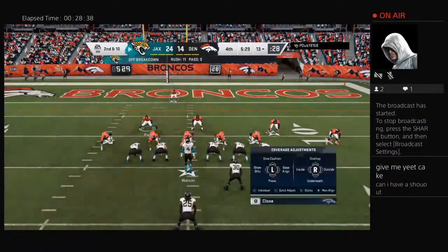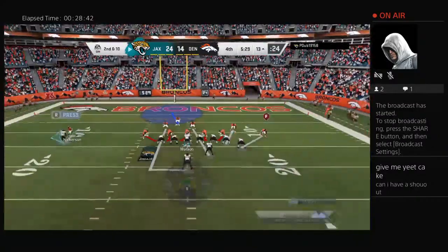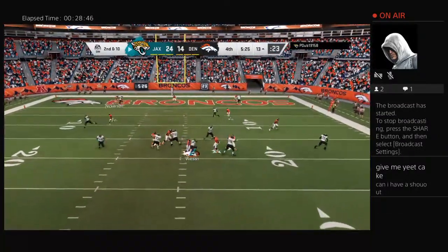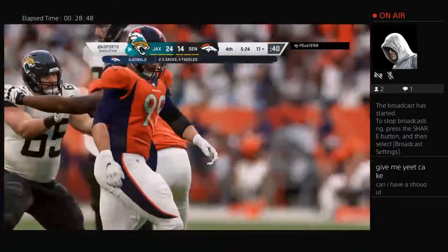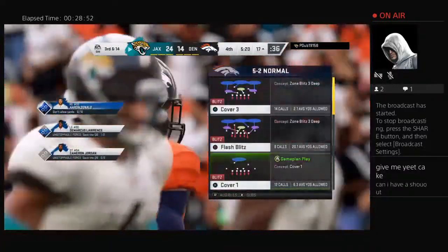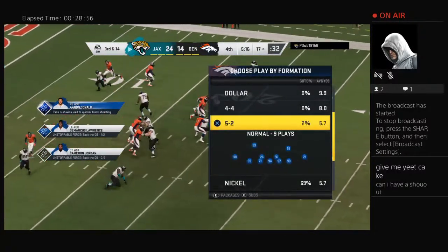So after the incompletion on first, now 2nd and 10. Let's go, D. Throwing again is Watson. Rush coming, and he's taken down. The defensive player of the year, Aaron Donald. And it's going to be 3rd down and a ways to go here. 3rd and 14.